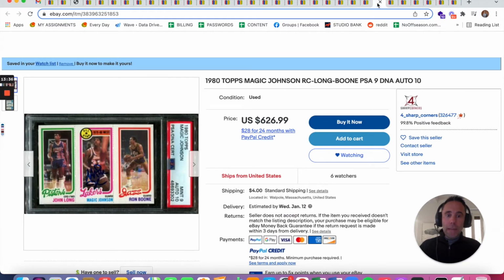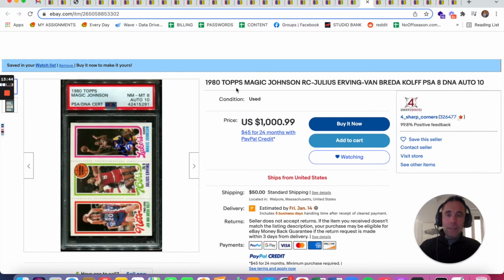And there's no make an offer. If there was a make an offer and I could get this card for under $500, I'd probably do it. But I wouldn't be as excited about the card just because it's got John Long and Ron Boone. So I'm going to rule that out. You've got to stay disciplined here.